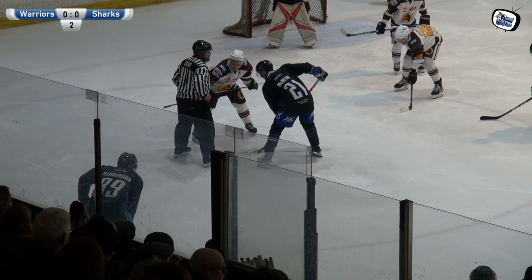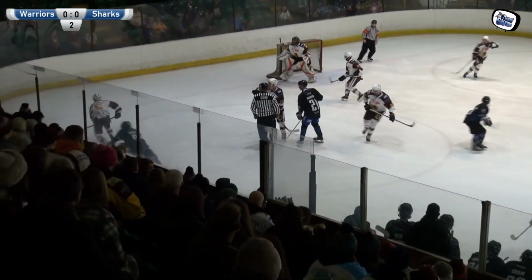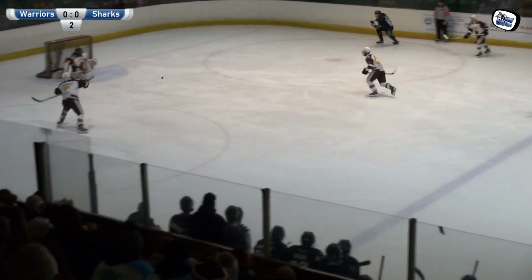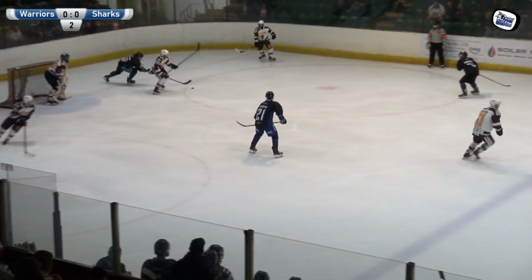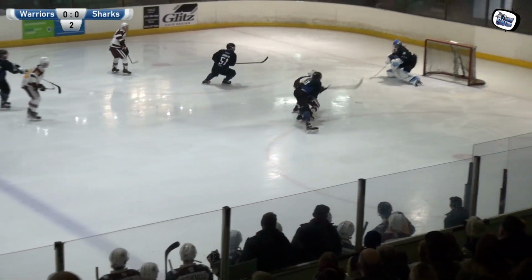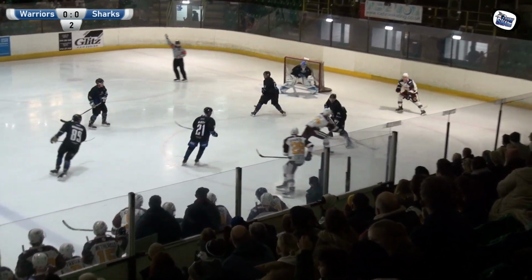And it's Ross that comes on for Queenan. Nick Dean's in the face-off. And Warriors win that one. They fire it round the board, and it's still in their zone. A little deflection from a Shark puts it behind the goal as the Warriors start to come forward on the right-hand side. And a little move there from Ross. It's a good chance here for the Warriors. The pass didn't find its man, and that chance is wasted, but the Warriors still have it.